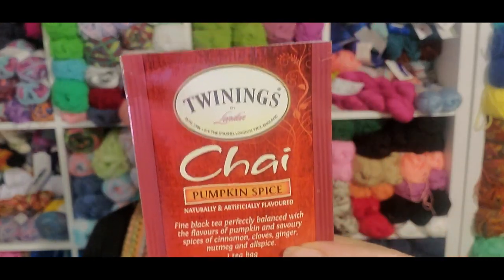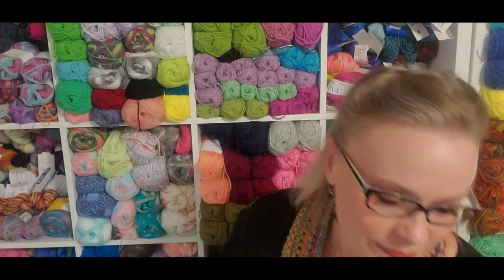And then we got a pumpkin spice chai, which is one of the very few pumpkin spice things that I love. If you're at Starbucks and get the chai with a pump of the pumpkin spice, it's really good. I love cinnamon and cloves and nutmeg and stuff, but I'm not a huge fan of pumpkin spice coffee. And I don't need pumpkin spice Pop-Tarts and pumpkin spice tortilla chips and pumpkin spice everything.